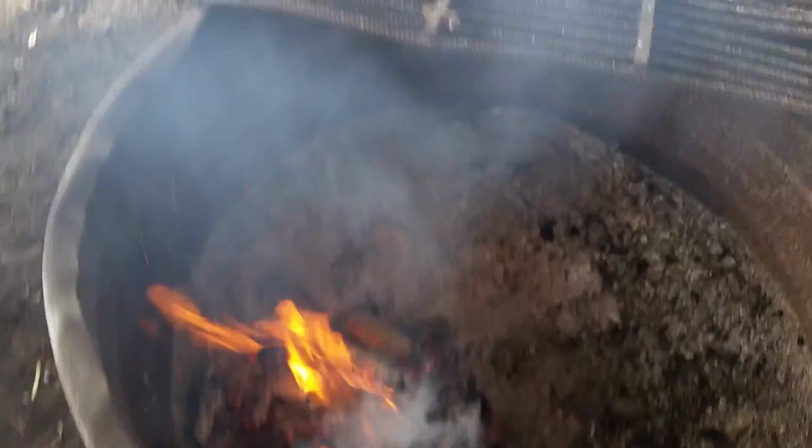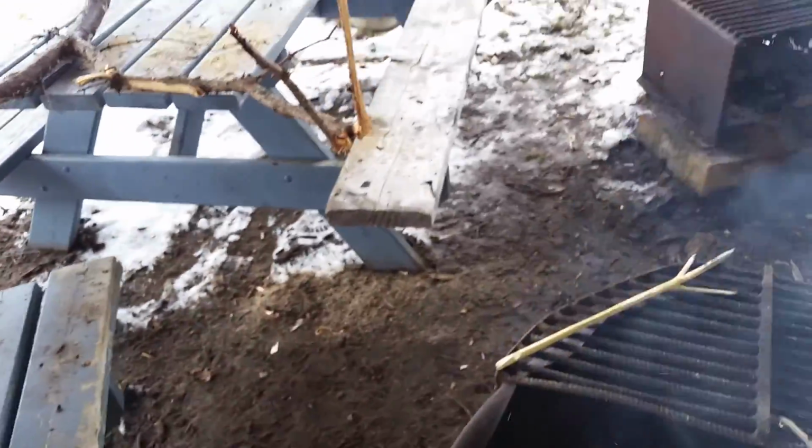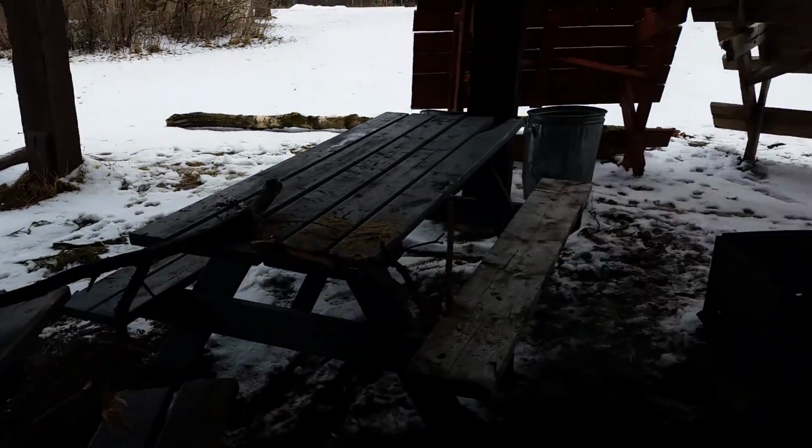Tending a fire is one of the things that you really want to be able to do when you're in the woods. So I'm going to pause you while I break this tree up, and I'll get back to you.